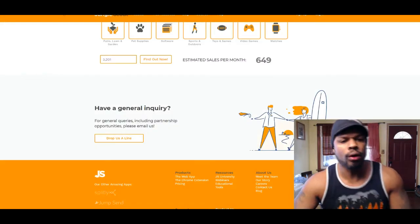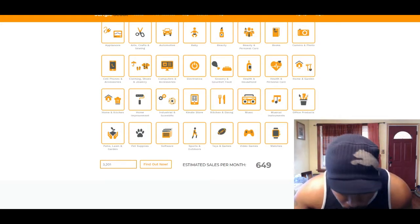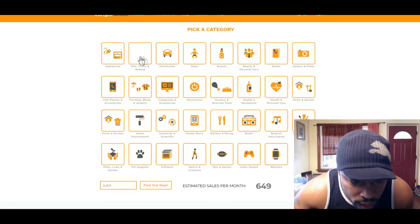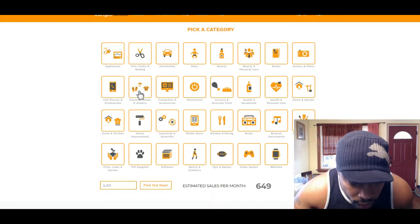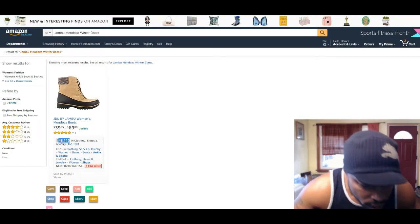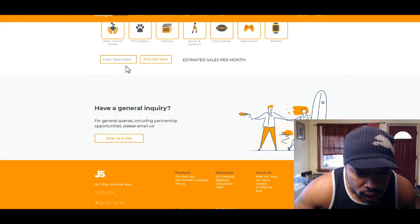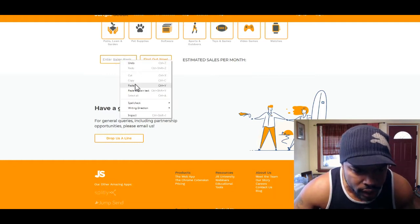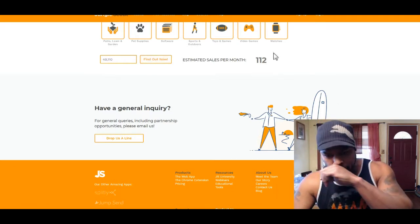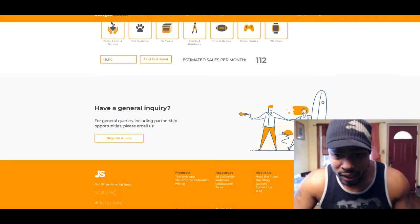So we'll come over to a free tool over at junglescout.com. We'll see if we can find that category. I'm not the best with that. Clothing. Here we go. Clothing, shoes. Was it clothing, shoes, and jewelry? Let's double check. It sure was. Clothing, shoes, and jewelry. We'll enter that sales rank in there. We'll click on find now, and this is giving you an estimate of how many are being sold a month. 112 being sold a month.